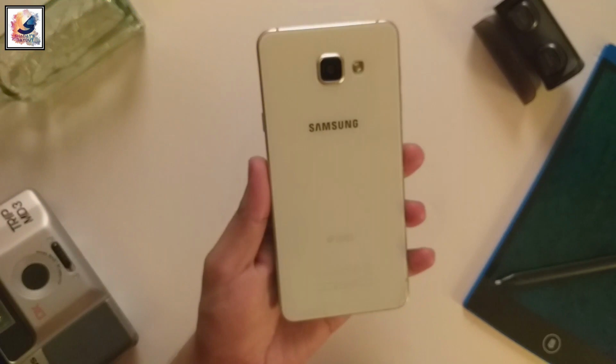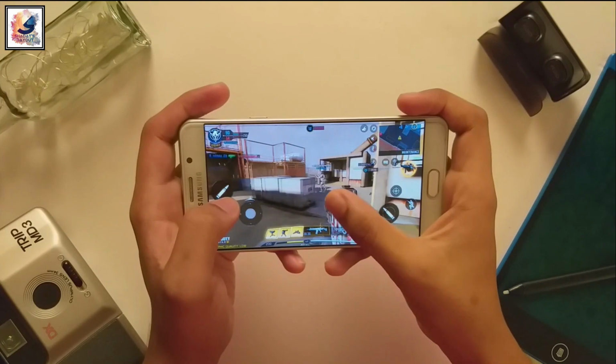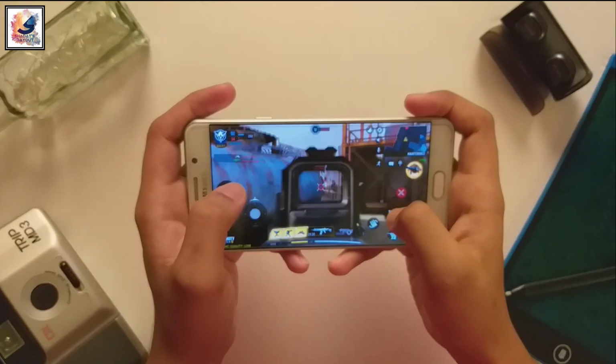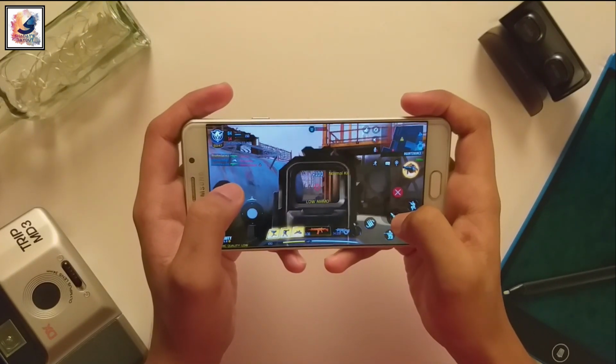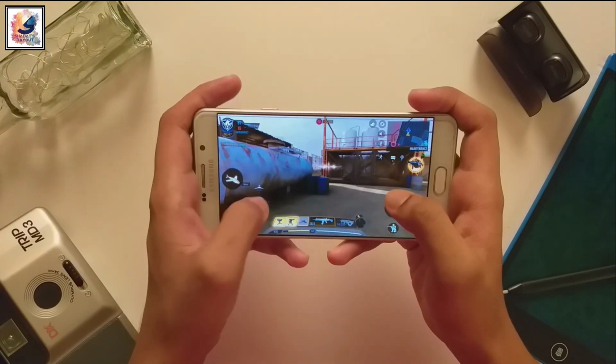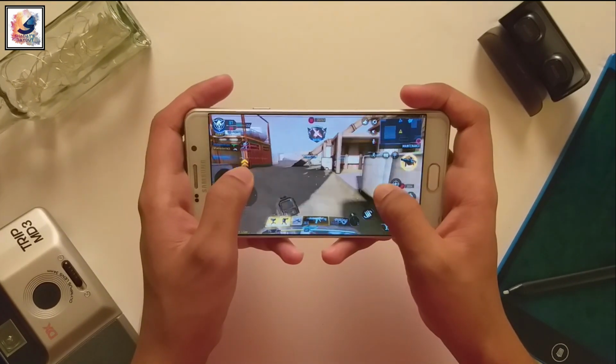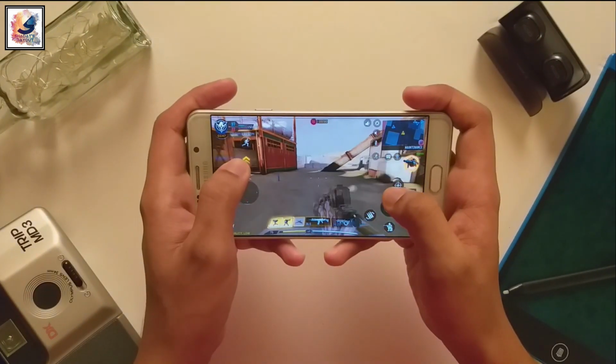This phone has back and front protection by Gorilla Glass 4, and it uses the Exynos 7580 chipset, which is almost the same as the Snapdragon 615. So your gaming experience is not bad. You can also play Call of Duty on low graphics without any lagging.